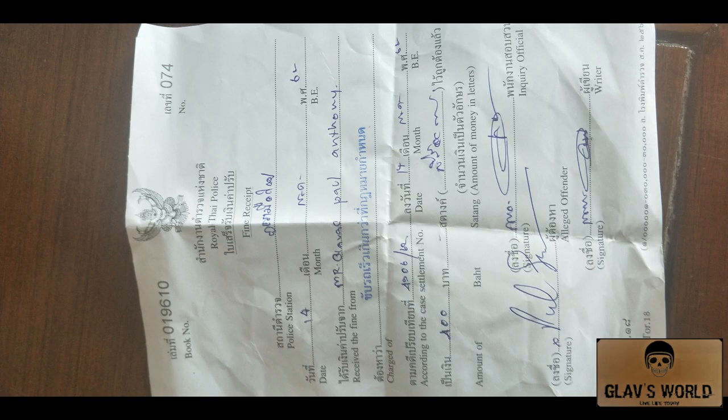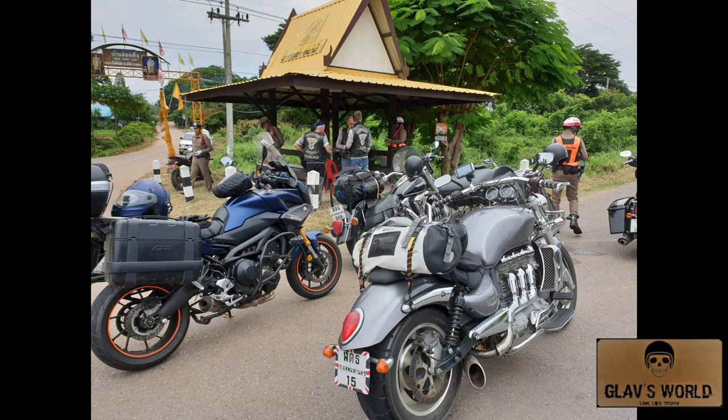I've got to tell you, the Thai police up north are so polite, speak good English as well, surprisingly, and respectful, and were a pleasure to deal with. So here we are in Mukdahan, and we're heading to Surin today. It's not a big ride today, just shy of 300 kilometres, 4 or 5 hours.